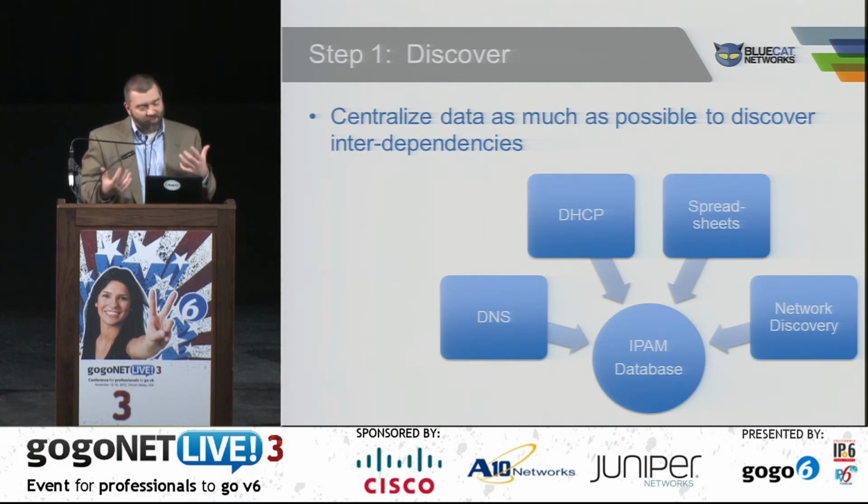So you get to look at this information, you get to pull it all together, and ultimately you get to clean it. I heard a few speakers earlier today talking about cleaning and making sure that you throw out the stuff that you don't need anymore. That's exactly what you can do here when you start doing this discovery process.